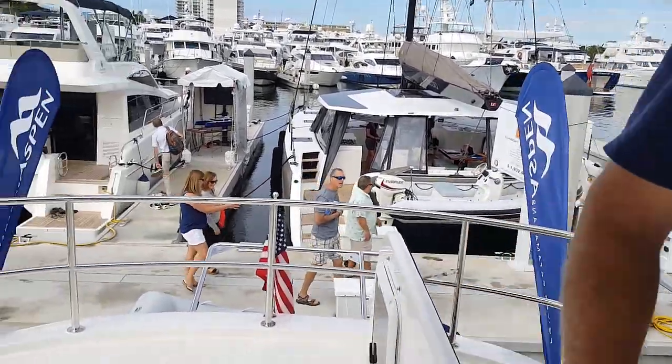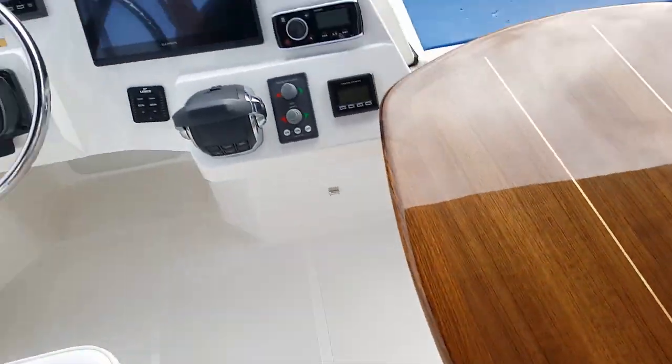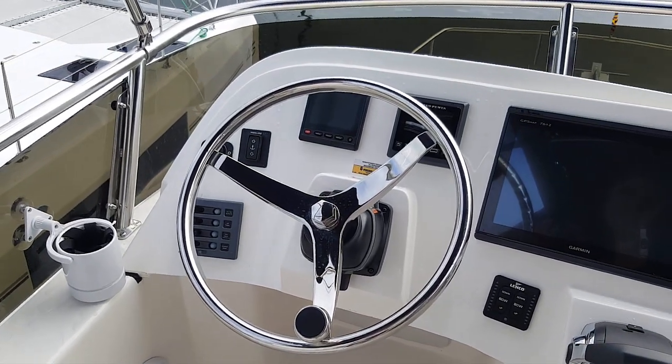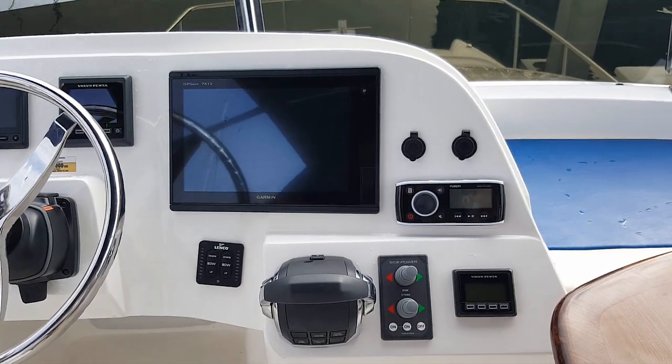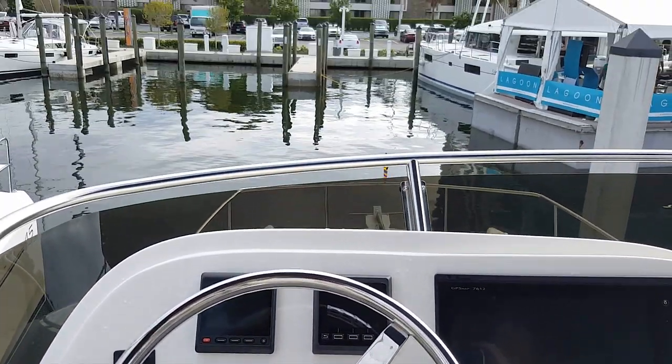Yeah. Here you got a wonderful dash, and notice how everything is kind of angled at you. Everything is convenient to get to. Nothing too close together, but just in a nice layout. And when you're at the helm here, kind of put your camera here and look at what the helmsman gets to see. Just beautiful view.